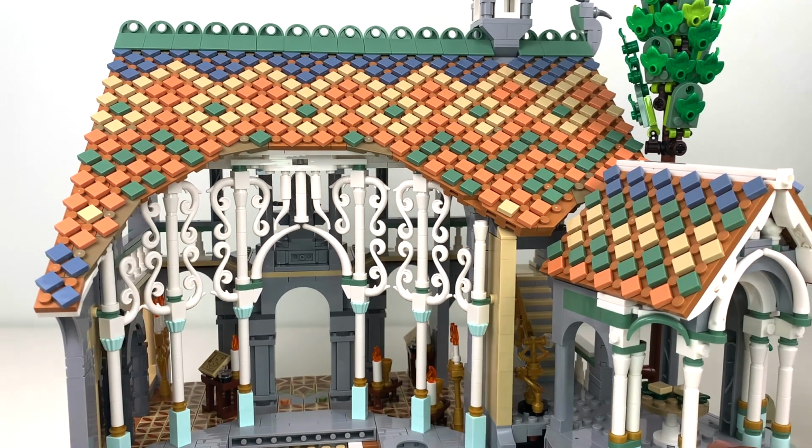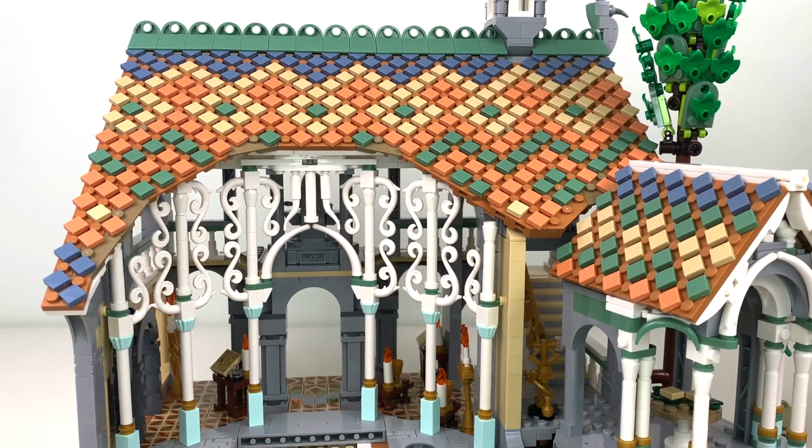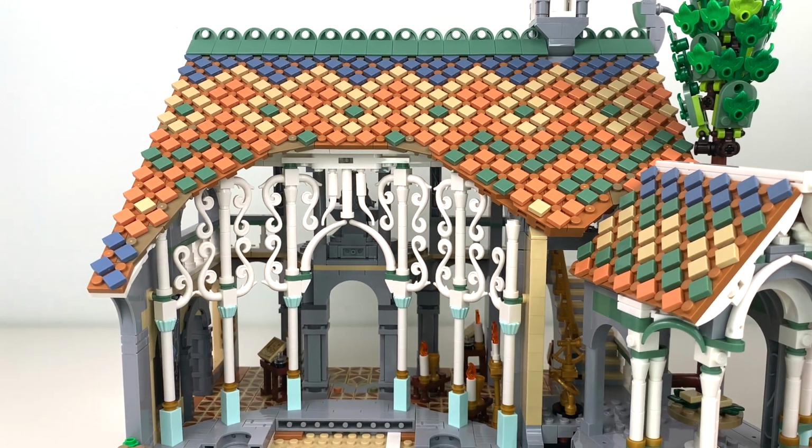Let's talk about these pillars. I was really worried about building these. I thought that they would just be a nightmare to assemble. They surprisingly weren't. Yeah, some of the angles are a little bit tricky, but it goes together fairly well, at least a lot better than I was expecting. And again, the finished effect is just absolutely gorgeous.